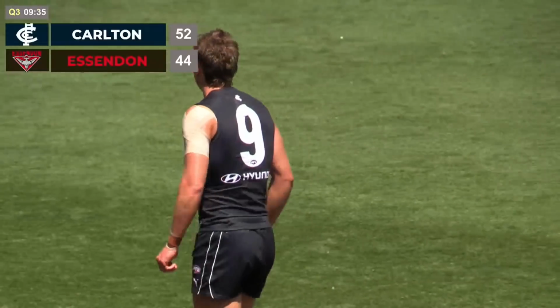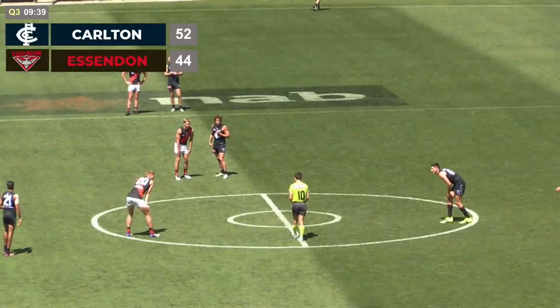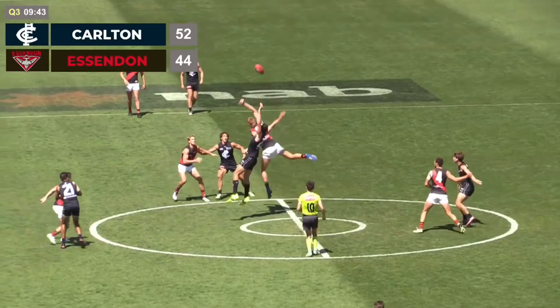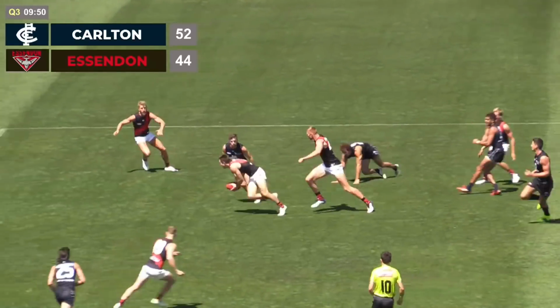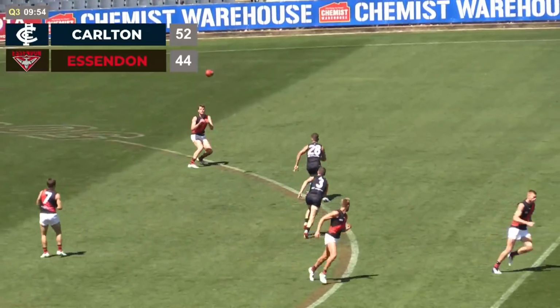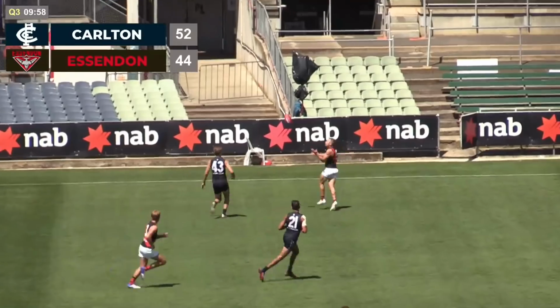And even as a key back, Francis is probably outsized by this midfield beast in Paddy Cripps, who's spent the summer beefing up again, putting on strength. Last year he went more down the angle of improving his fitness and being more of a running type of midfielder. Probably didn't work out especially for him, so he's gone back to his old habits, and they're playing him out of the goal square. It's a pretty imposing prospect to stop as a key defender.